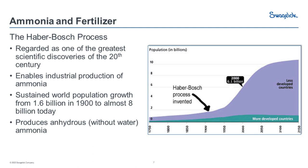Regardless of how you produce the hydrogen, you then go downstream and you have the Haber-Bosch process to convert that into ammonia. And as I mentioned previously, it really is regarded as one of the most important scientific discoveries of the last century or so. It really has enabled the growth of human population over the last century. And it's really important for us to be able to keep producing that. And it is, of course, then used elsewhere in industry as well, beyond fertilizer.